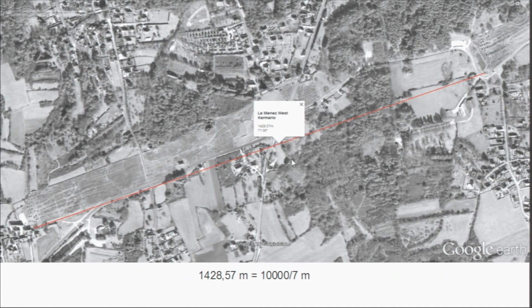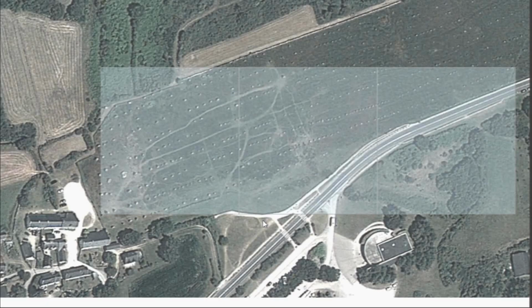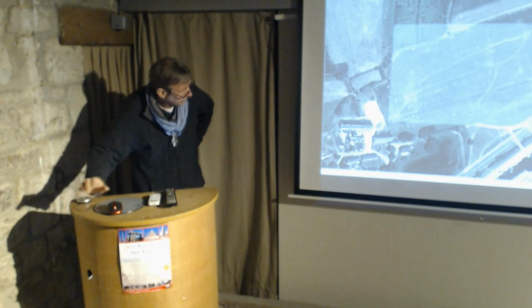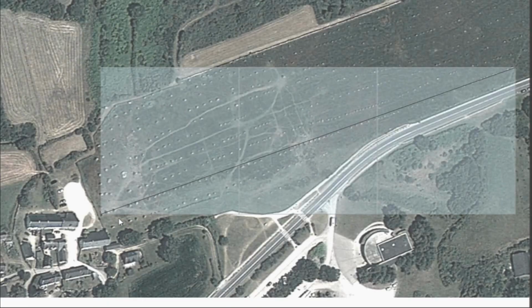Well, here I show you this on an image, right? This is the measurement and the distance we've just seen on Google Earth. And this is the triple square, again shown along the second row here of the alignments. If I draw the diagonal, you can see how the stones go exactly along the diagonal. So it's not just the link to Kermario, which is exactly on the triple square, the diagonal of the triple square, it's also the lines of stones themselves.